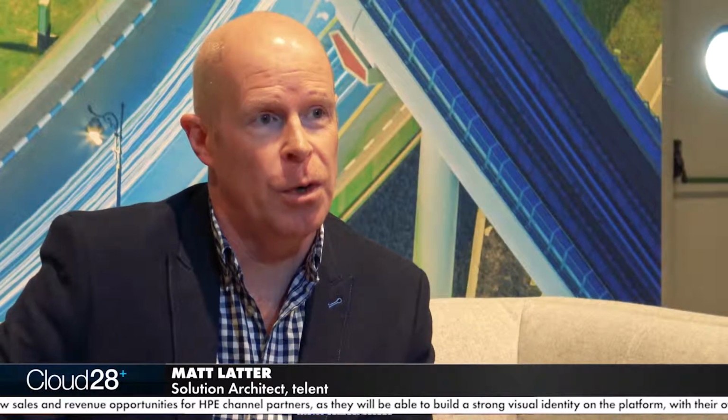So if we look at the different types of data a company holds, they have the primary data, which is your structured data, your databases. And those traditionally sit in people's data centers. And as Telent and as an HPE Platinum partner, we can help support those with solutions and services.